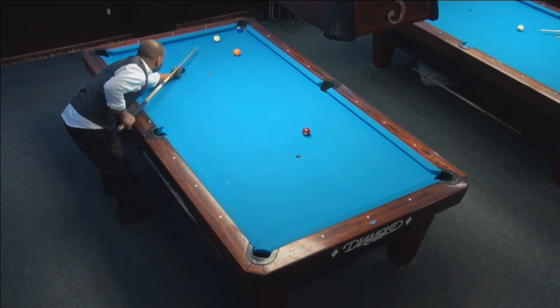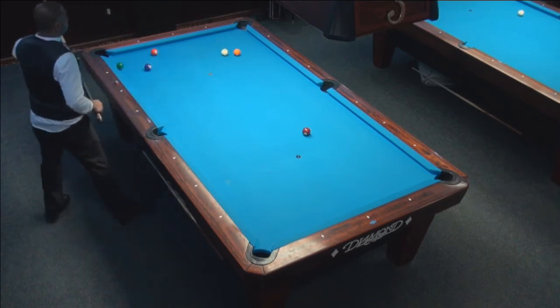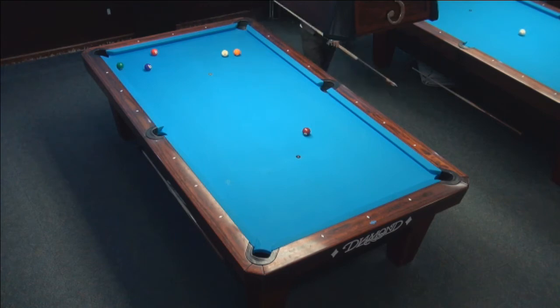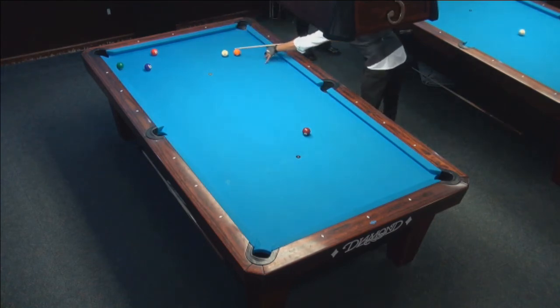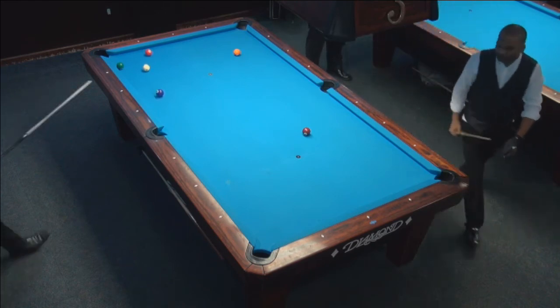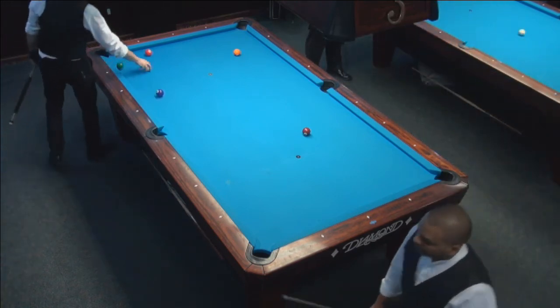I don't think he put a lot of thought into that shot, because Keith just played the two ball, and he's on the three right now. But Alex played the two before, and he was still up table. There's no way he would have been able to get to that three ball from there, so he didn't put a lot of thought into it. I think he just went down and he fired away.